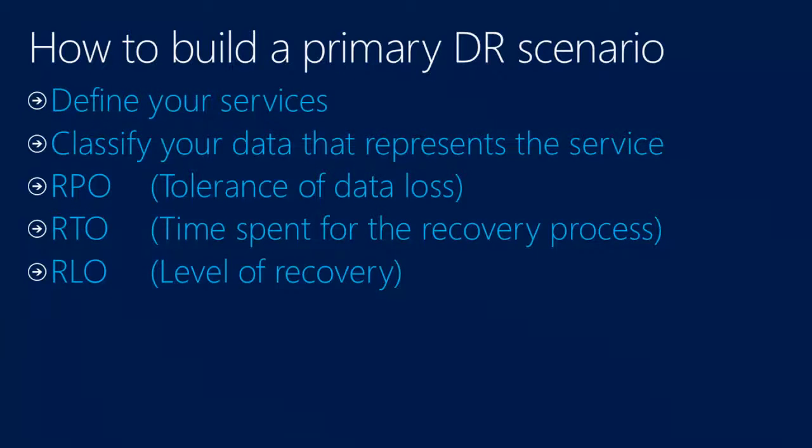Well, the more important a service is, the lower RTO and RPO value it should have. A service that the company or organization more or less depends on has a very low or zero value of RTO and RPO. The RLO value, well, that's the definition of what level of recovery should occur. This is, for example, applicable for a SharePoint farm. Should I be able to restore a site, a content database, or the entire farm? Well, this is, of course, listed and provided within your business continuity plan.